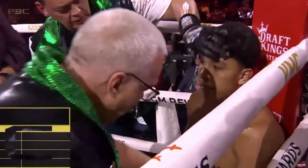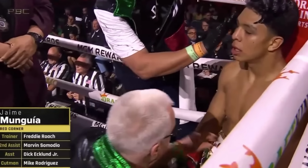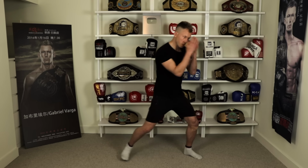We go to the corner in between rounds and we see Freddie Roach. Is this going to make a difference in the fight? Having one of the best trainers in the world in Munguia's corner, we will see, but round number one goes his way.